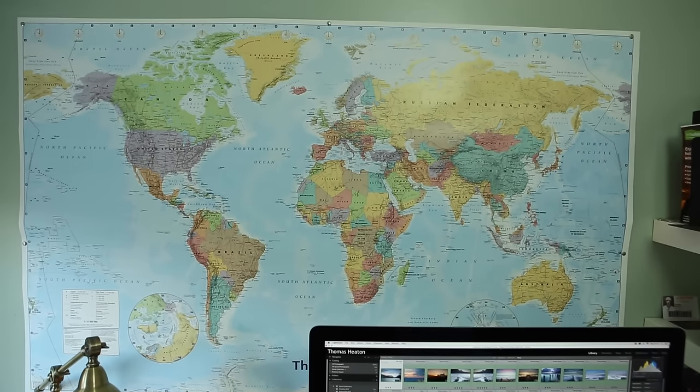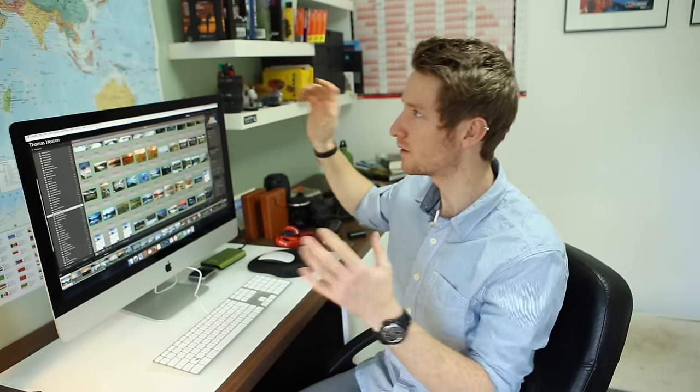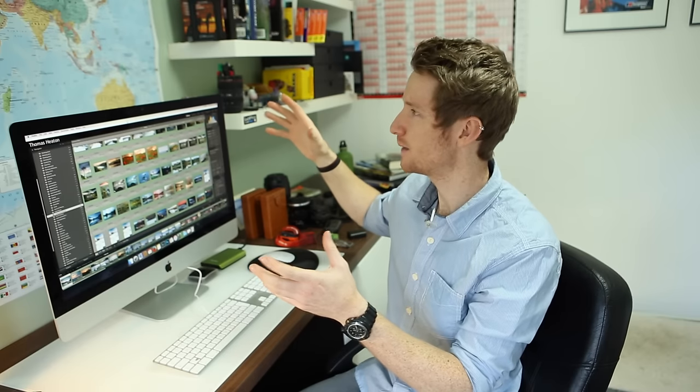Here, just behind my computer, I have a map of the world. This just helps me get a visualization of places I could go. I don't use this to decide where to travel, but I look at it and it inspires me to think about going to a part of the world that I would have never thought of.